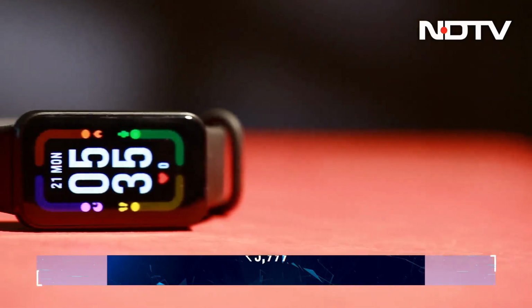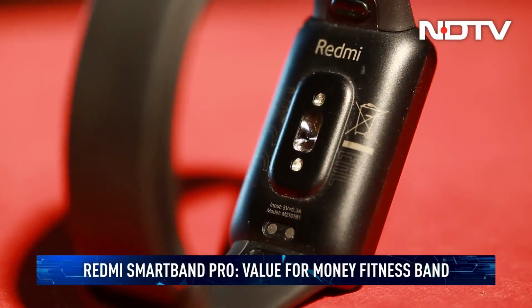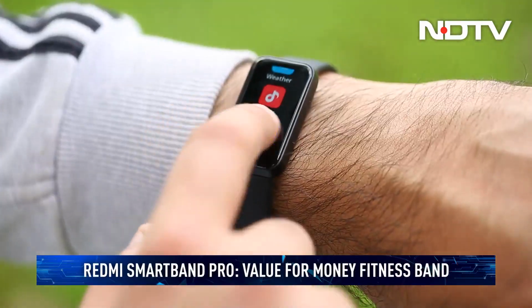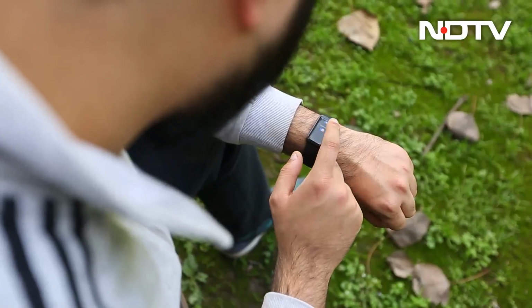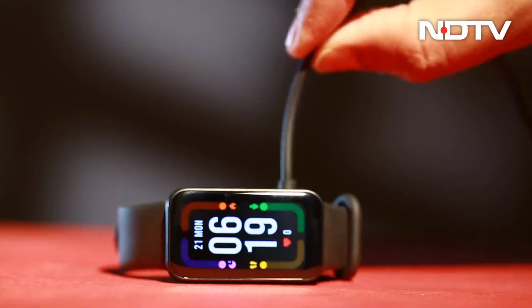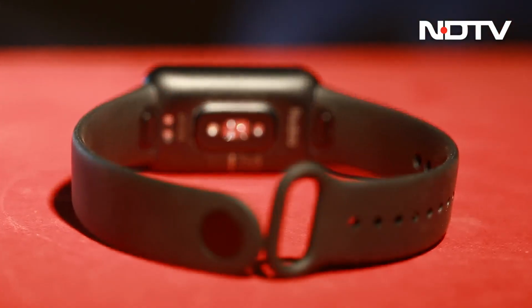At a price tag of 3,999 rupees, the Redmi Smart Band Pro is a value for money product that scores big on comfort, display, and features. And anyone who is looking out for a smart band that is packed with features and does not compromise on battery life should definitely check out the Redmi Smart Band Pro.